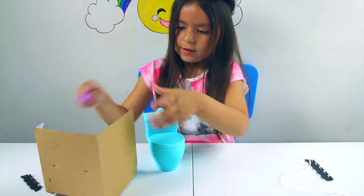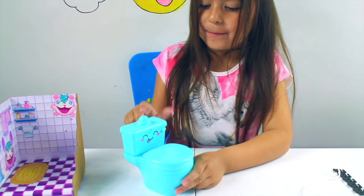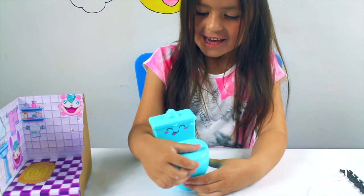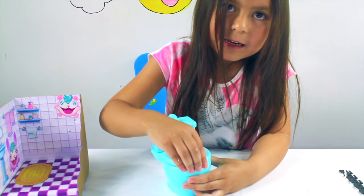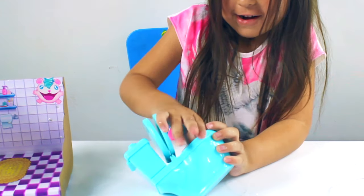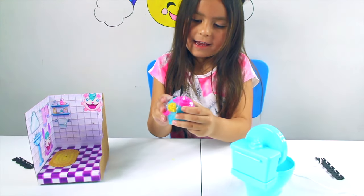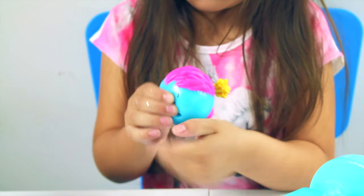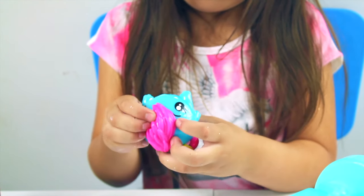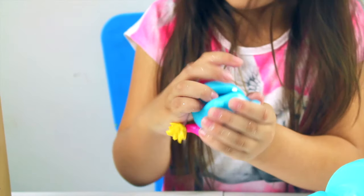Maybe that's to scoop the poop up. Oh yeah, I think so. Okay, ready to open it up? Yeah. Okay, let's see what it is. Okay, he has a little smile. Okay. Wow, he's cute. Yep. Okay, let's see what it is. Okay. That's really cute. He's squishy too. He has pink and stuff. He's blue.